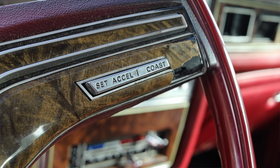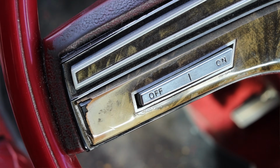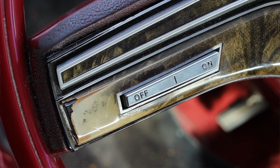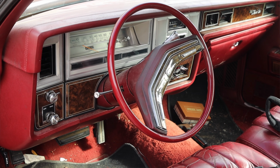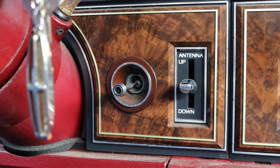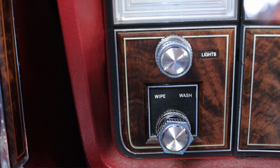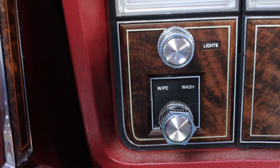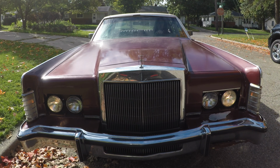On the steering wheel, I actually have cruise control options. Yes! This, in 1978, has cruise control options on the steering wheel. The steering wheel is incredibly thin, but I have cruise control options on it. That is amazing. To the right of the steering wheel, I have my antenna up and down button, which is really neat. To the left of me, I have my headlight switches, which does come with the garage door headlights, but very cool style that you just don't see anymore.